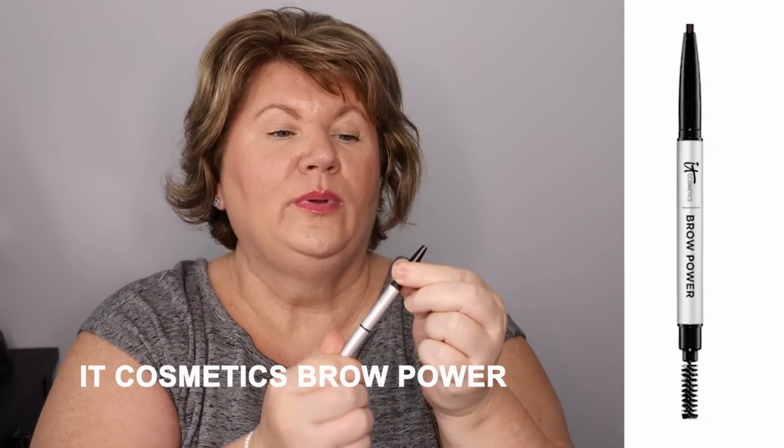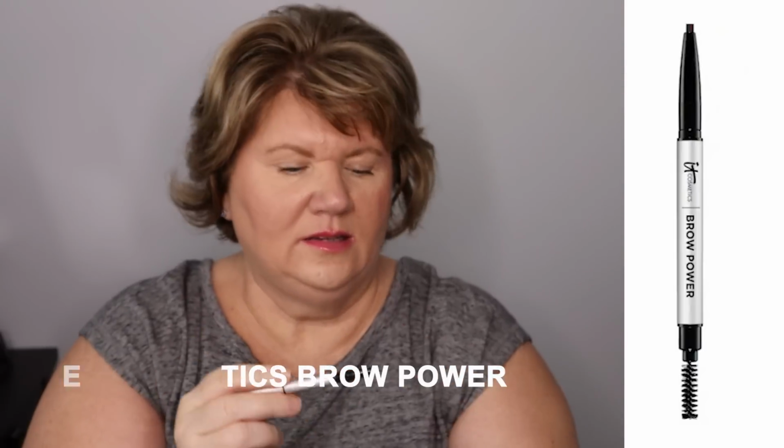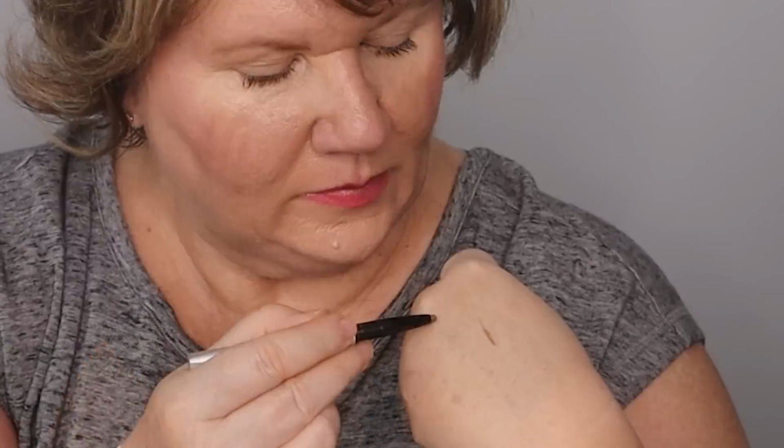It's a retractable pencil, and it is soft. You don't have to press really hard, but that's the secret with this pencil. If you press lightly, you know, it's going to go on light, and the harder you press, it's gonna go on darker. So I have a separate video if you're interested on how to do your eyebrows, and I just follow the rule that I learned whenever I was younger.